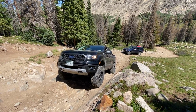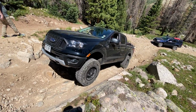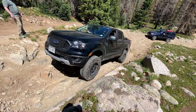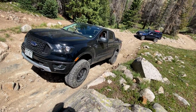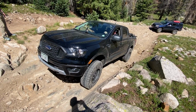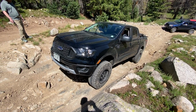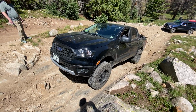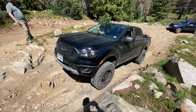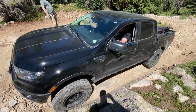Not a clearance issue, it's just a little traction. Yeah, if you come driver a little more, it may help. You can try the crawl control. There you go.